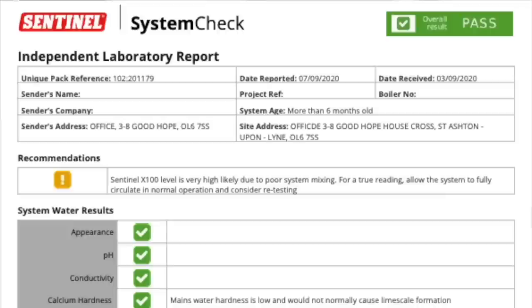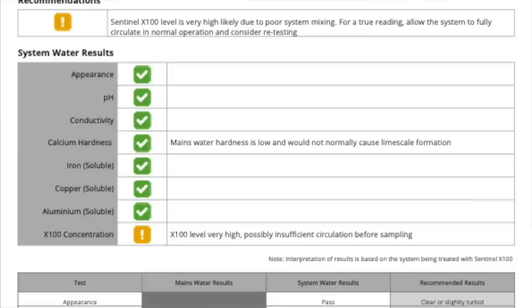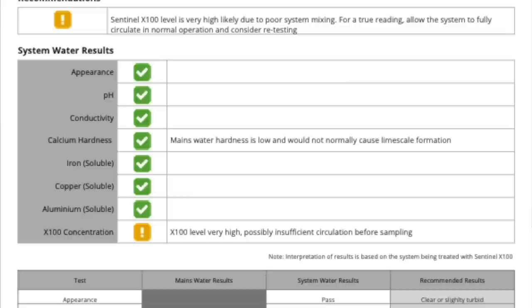It says they received it on the 3rd of the 9th, 2020. And it says the appearance has got a big green tick on it, so it looks good. The pH is good, and they've not put any comments in the boxes. It says conductivity, it's got a green tick. It's got calcium hardness, with a statement aside which says mains water hardness is low and would not normally cause lime scale formation. Well, I would expect it to be that because we're in the northwest. It says iron, got a tick, copper, got a tick, and aluminium, got a tick, but then it says X800 concentration.